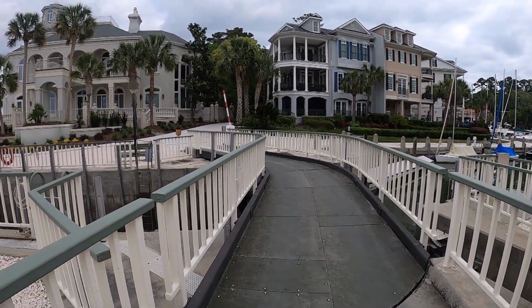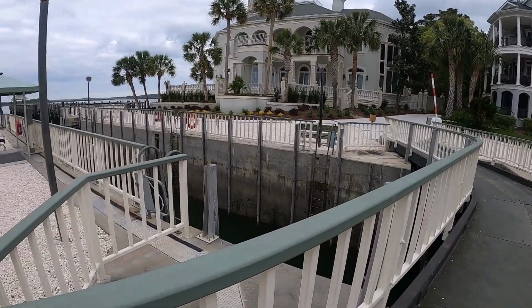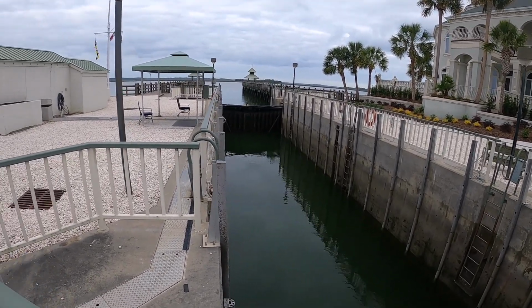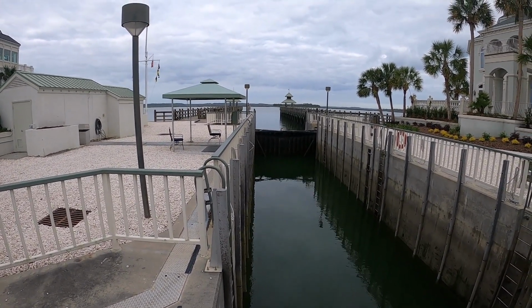Here is also the lock wall, and as we pan around here, we'll actually see the lock, 80 some feet long and 18 or 19 feet wide. And out there you'll see the lower lock wall.